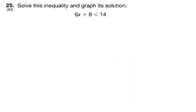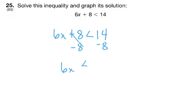All right, go ahead and solve this inequality and then graph it on a number line. All right, so I have 6x plus 8 is less than 14. I'm going to subtract 8 from both sides. So that's going to give me 6x is less than 6. Divide both sides by x. So not by x, by 6. So that cancels. So x is less than 1.